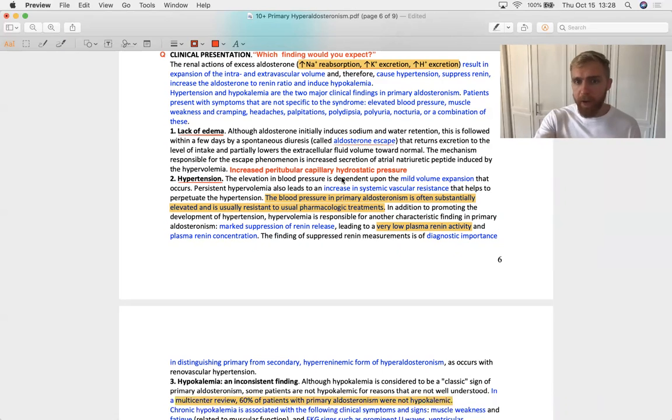And the reason why is because of increased secretion of atrial natriuretic peptide in response to the high blood volume. So ANP is created in the heart, hence the atrial, and it's going to go to your kidneys and tell them to push out sodium. And so that's going to compensate for the high blood sodium that's a result of hyperaldosteronism here.